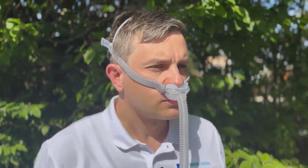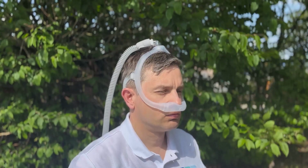Step 1. Decide on the mask type. The first question to ask yourself is, what type of mask do I need? There are two major categories to consider. First, nasal masks. These are masks that only cover your nose. Within the category, there are three subtypes. First, classic nasal masks, like the ResMed AirFit N20. Second, nasal pillow masks, such as the ResMed AirFit P10. And third, minimal contact masks, like the Philips Dreamwear nasal mask.